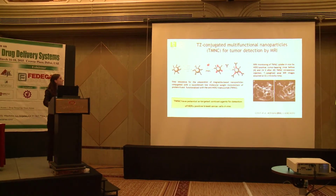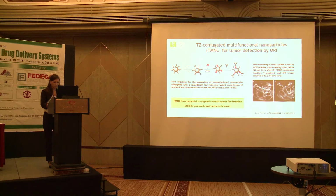In the lab, we have designed a HER2-targeted nanoparticle constituted by a magnetite nanocrystal conjugated with a recombinant monodomain of protein A, which has strong affinity for IgG molecules and allowed the oriented conjugation of the anti-HER2 antibody trastuzumab.